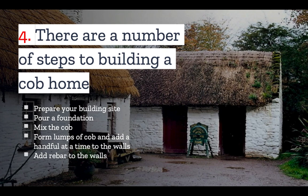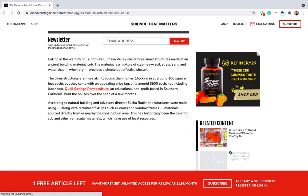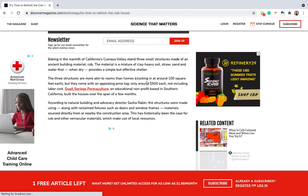While you are building your walls, you will want to be sure to add rebar in order to provide shear strength, and also run electrical conduits. And finally, as you are constructing your walls, you will need to leave appropriate openings so you can later install your doors and windows. Now, because of how easy COB is to work with, it makes a great do-it-yourself project.